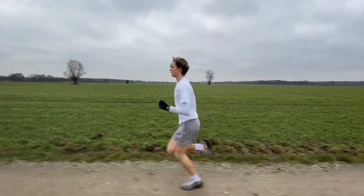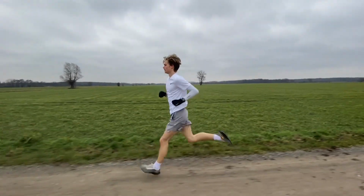And what I want to add to this point was, as I said in the beginning, I do a mixture of training and most of the runs are easy runs, but I want to disclaim that you have to find your own style of training. For me it works that I do mostly easy runs, then tempo runs and interval runs. But this totally depends on the distance that I'm training for.